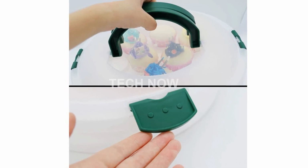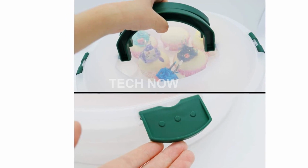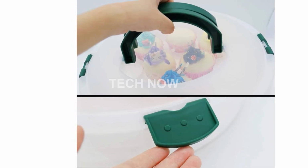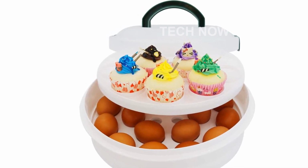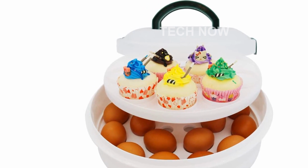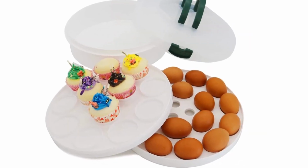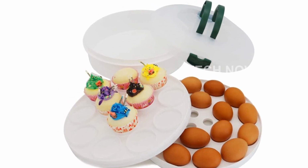Introducing the 10-inch portable pie carrier with lid and tray, the perfect solution for storing and transporting your delicious baked creations. Made of food-grade PP material, this cake carrier is BPA-free, ensuring that your stored foods are kept fresh and safe for your family and friends to enjoy. It is also environmentally friendly, as it can be recycled and reused, unlike paper cake carriers.